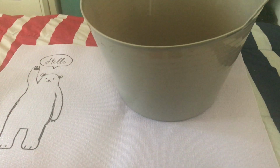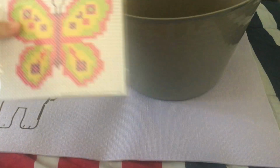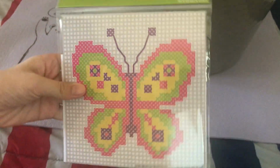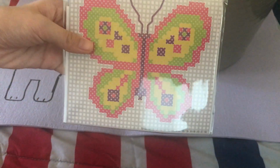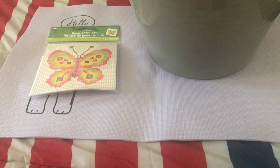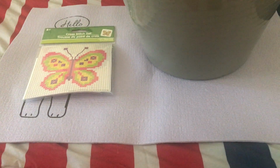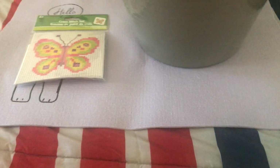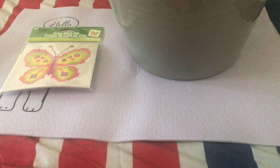Next thing is this cross stitch set. So it has a butterfly and there are different patterns in there, but we only got the butterfly. I'm gonna try this. We bought that one so that Anne can have something to do, so that she will not get bored during staying at home.